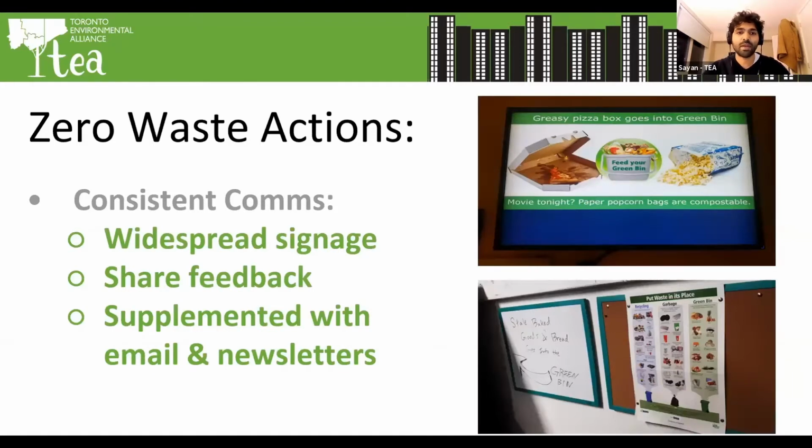This building is also exceptional at putting out consistent communication about waste, which includes widespread signage throughout the building and information about the programs they're doing. The signage and posters are supplemented with monthly newsletters and email updates. This type of ongoing and repetitive communication is really key to improving resident waste practices.